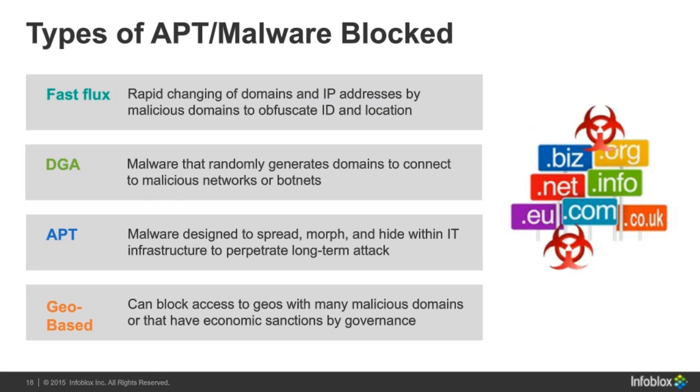So things that we can protect against: fast flux. Fast flux is when the domains keep changing their identity rapidly to avoid detection. So we can get that information as well. Domain generation algorithms. This is the other side of the equation, where the infected endpoint uses certain algorithms to constantly try to connect to a bad domain. We can detect those types of things. You can also do geo-blocking if your organization does not do any business with a particular country or geographic location. You can block all access to that geographical location.